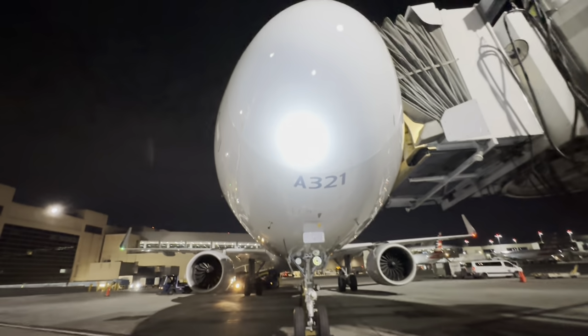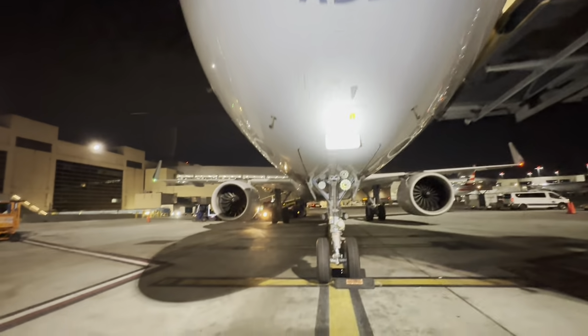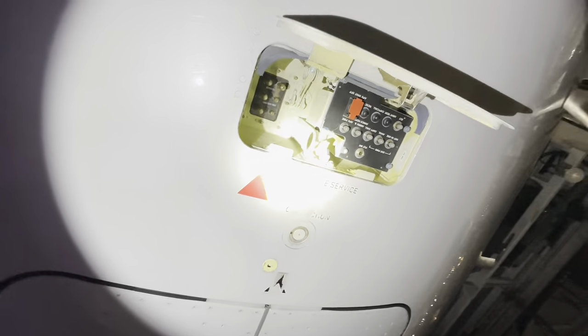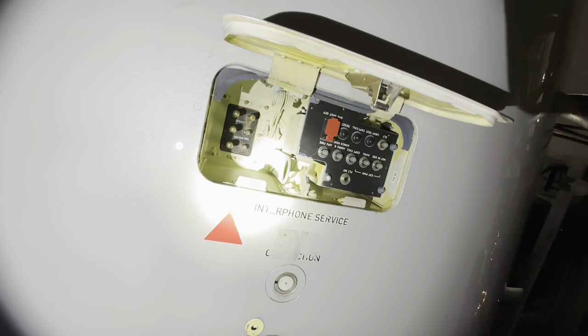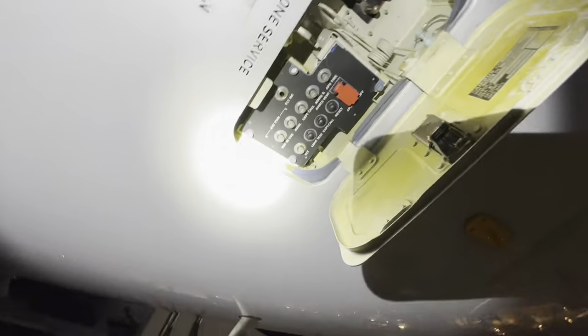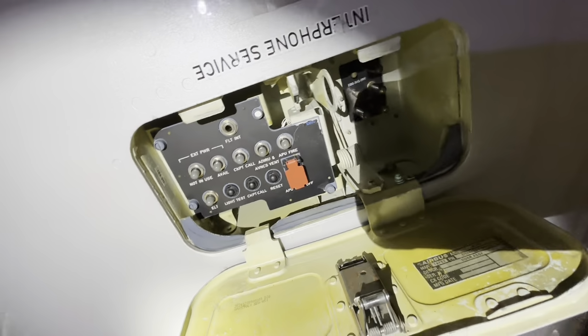Here we have a beautiful A321neo right here. Just doing a standard walk around, making sure everything's okay. Here's a nice little look for you at the external power receptacle. This is where the power cord gets hooked up. I don't remember if I mentioned it before, but aircraft run on 115 VAC and 400 Hertz.